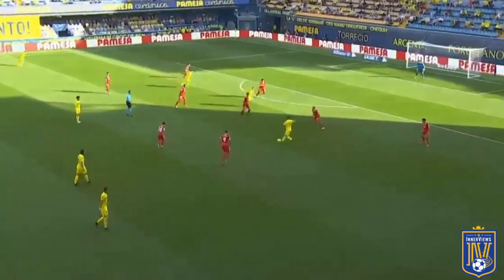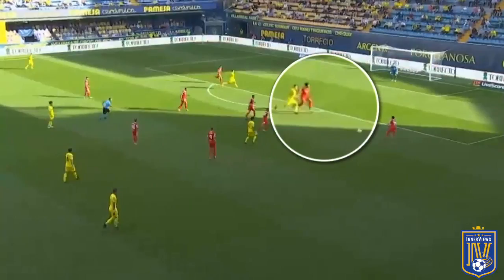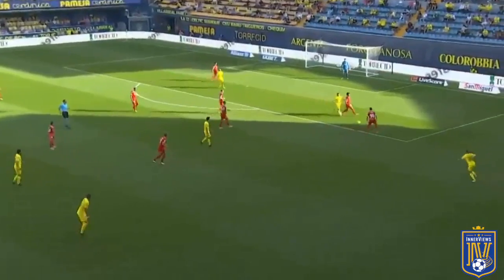Pino's aware of it, and he plays a reverse ball across Diego Carlos, but Kounde's aware of that movement from Moreno in a deeper position, so he shifts across laterally and he tracks the run in towards half space, and he ends up winning possession.